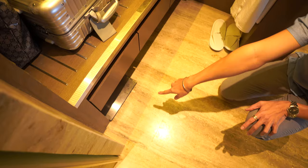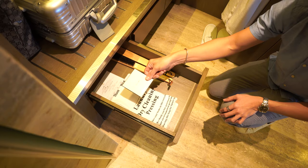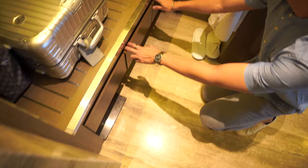Okay, and then this is where you can retrieve the laundry bag for you to put your laundry for sending for pressing or washing. And then there's also shoe shine service available. So there's shoe mitt and shoe bag, and this is for you to shine your shoes, and this is a shoe horn, of course. The next two drawers are actually empty.